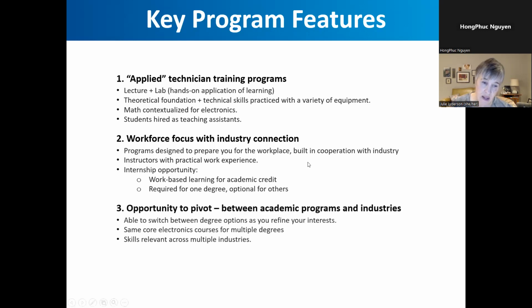Then we've got number 3. Another thing specific to electronics programs is that there's a lot of opportunity to pivot between our different programs. So maybe you come in thinking, I'm going to do the electronics technology degree, and then you complete your first quarter and you start getting into the classes and you're talking with faculty, and then you recognize, you know what, I think maybe the biomed program or mechatronics is a little more aligned to my interests. So students have this opportunity to shift from one degree to the other, and that's because there are many core electronics classes that are required across all of those degrees, the same classes, but you still have this opportunity to specialize in your chosen area.